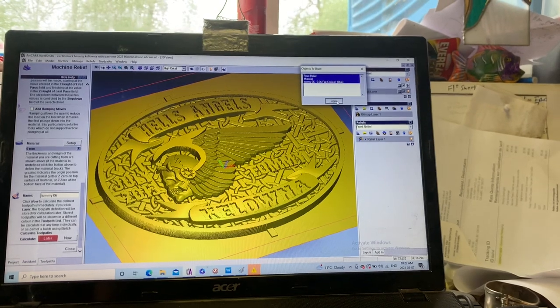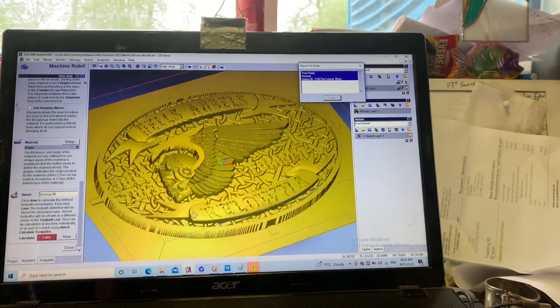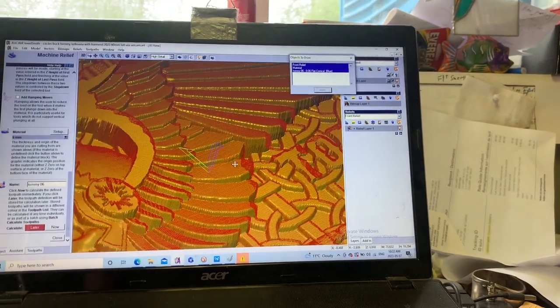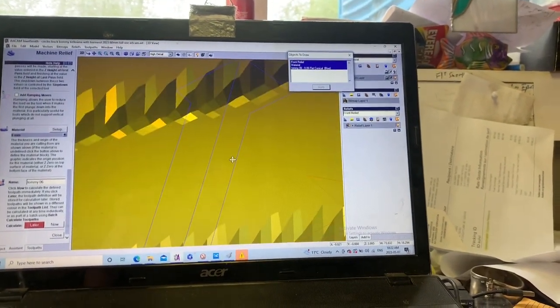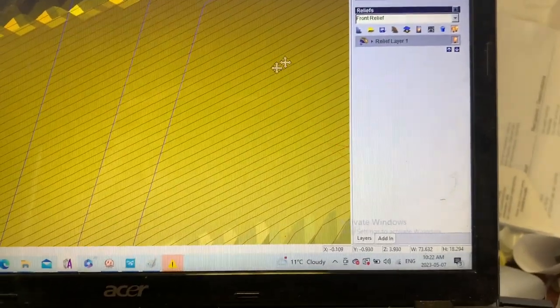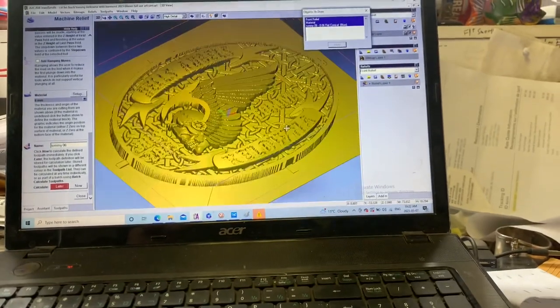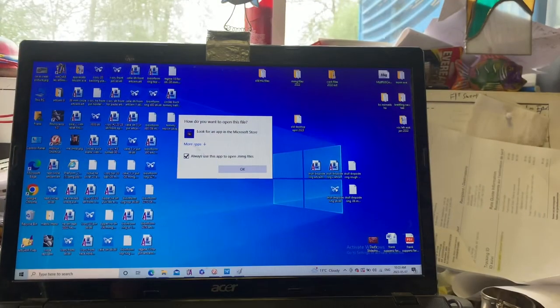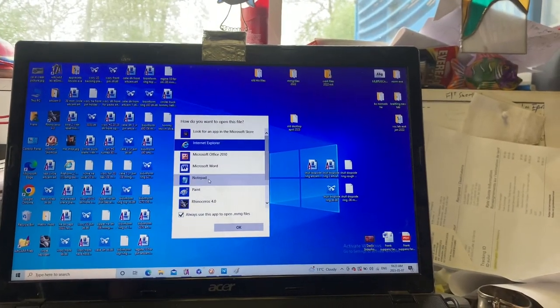This program is a milling program, and this red file now, it generates it in just under a minute. It's the bit going back and forth. You see those lines? That's the tip of the bit going back and forth. So it saves that as a numeric file. Let's see if I can find that. Notepad.